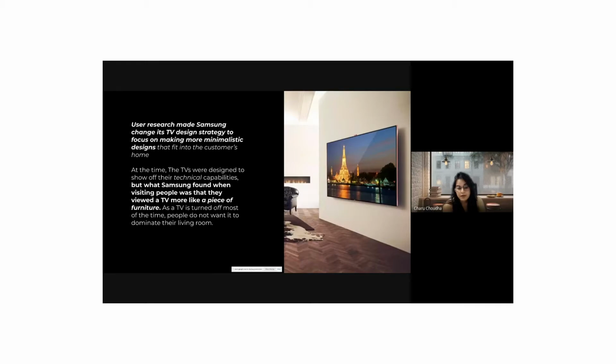The designers took that insight and realized that TVs need to be aesthetically pleasing. They need to look like something people want to show off, saying, hey, this looks so great, and I have bought this TV. So they designed what we all have nowadays, a flat screen that you can put on the wall. It doesn't need separate furniture, and if you put a TV like this, it just improves the ambience of your room. That was an innovation derived from a UX research point of view.